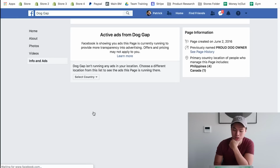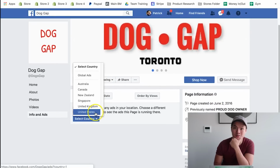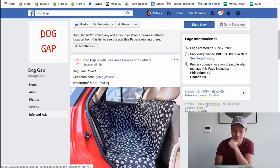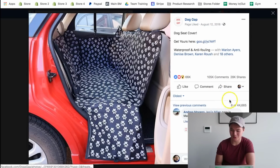So you can see it's running ads mainly to the United States and all these English-speaking countries, and Singapore as well, my hometown. And running worldwide traffic as well. As you can see, it's got global ads. So you can see it's testing this thing. He's still running ads for this, and you can click on the ad. It's August. Wow, this price, 66,000 views and 44,000.